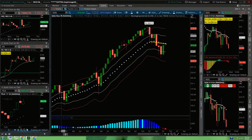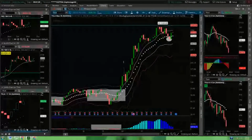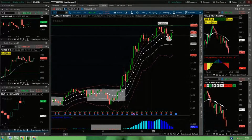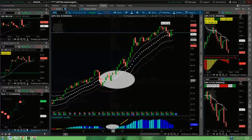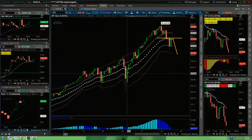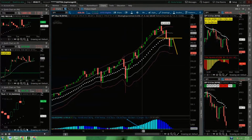And one of the big reasons that previous monthly squeeze in Tesla was so crazy, and the previous monthly squeeze on Apple, is as goes the market, goes the stocks. You also had your S&P 500 firing a monthly squeeze, and the QQQ. So for now, guys, those are two watch lists that I'm working with.